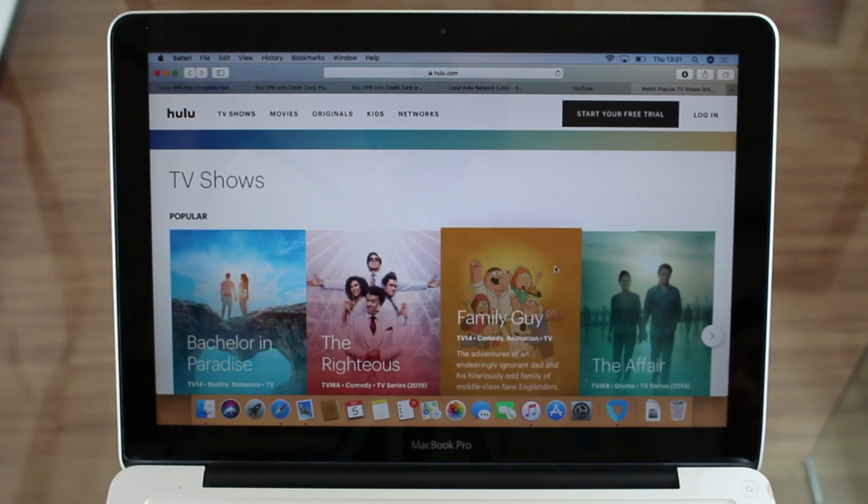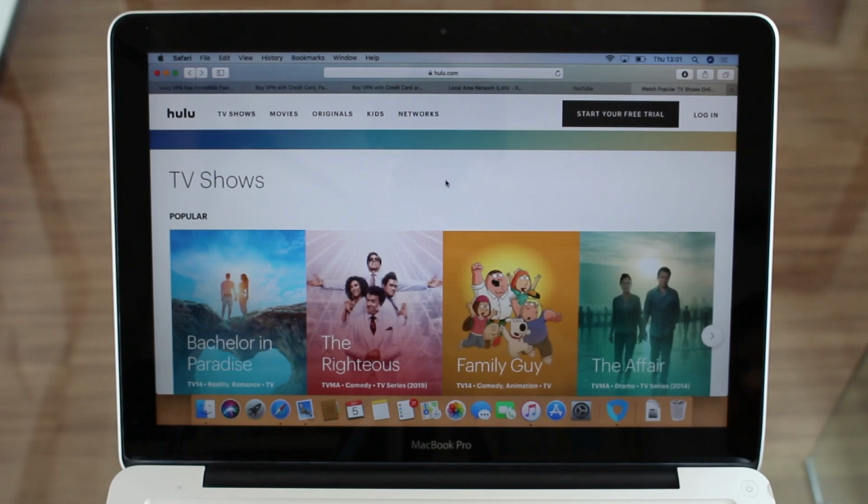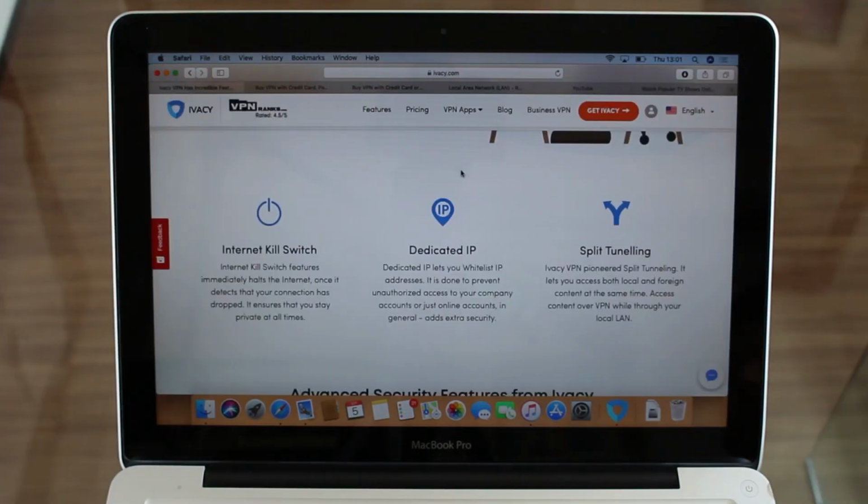So on top of all of that, it also has this amazing feature that actually makes your internet faster. This is truly amazing, guys. And last but not least, I want to talk about a few awesome extra features that Privacy VPN has that I really think are worth mentioning.